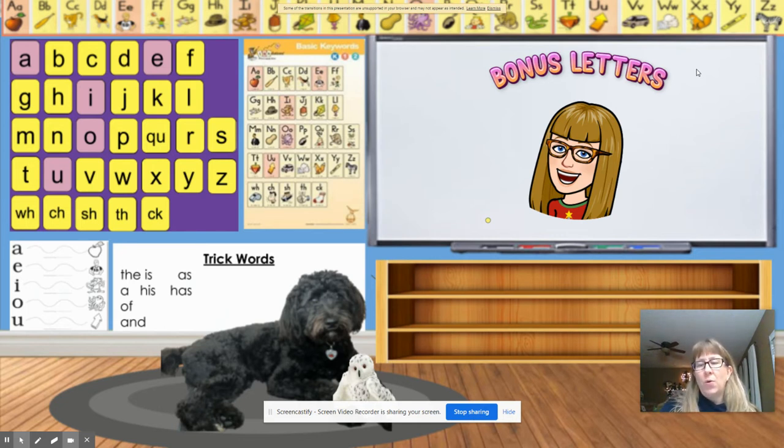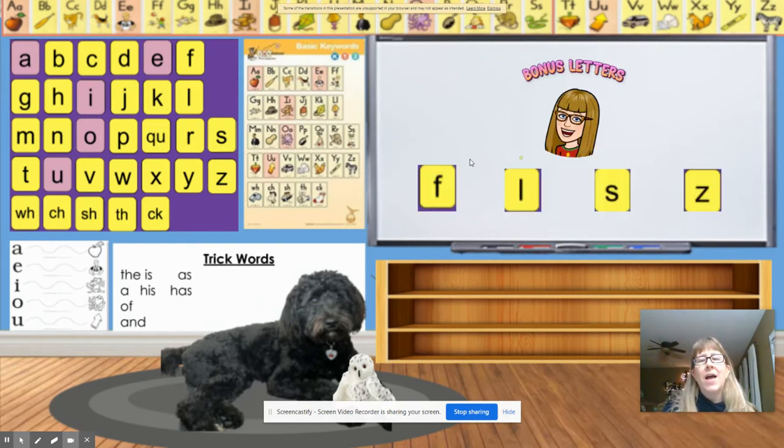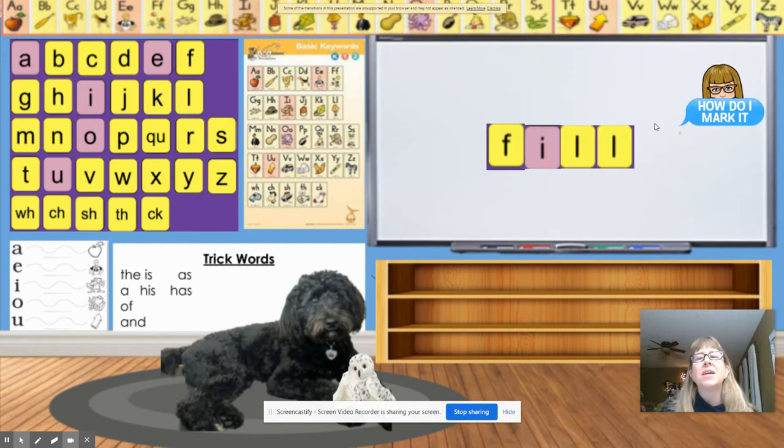Okay. Who remembers what our bonus letters are? Say them out loud. There's 4 of them. Ready? Say them out loud. Did you get all 4? Let's see. Bonus letters are F, L, S, and Z. And they become a bonus letter when they happen after a short vowel. So when you hear the f, l, s, or z after a short vowel, you're going to add a bonus letter. You're going to give it a double letter, just like in the word fill.